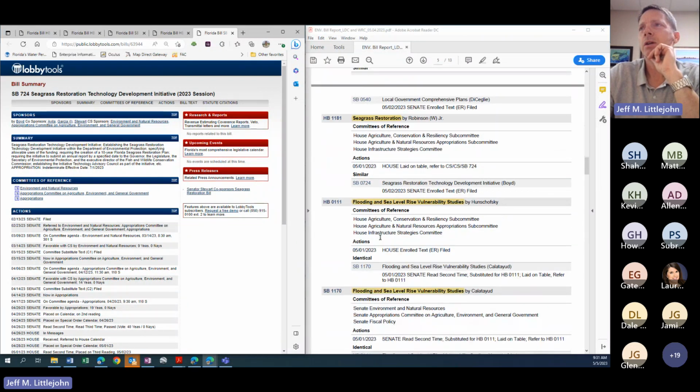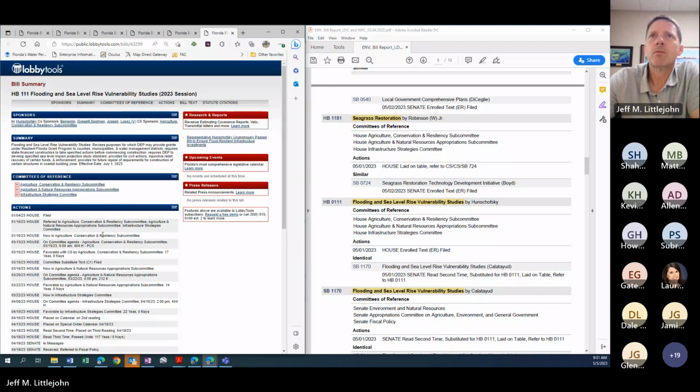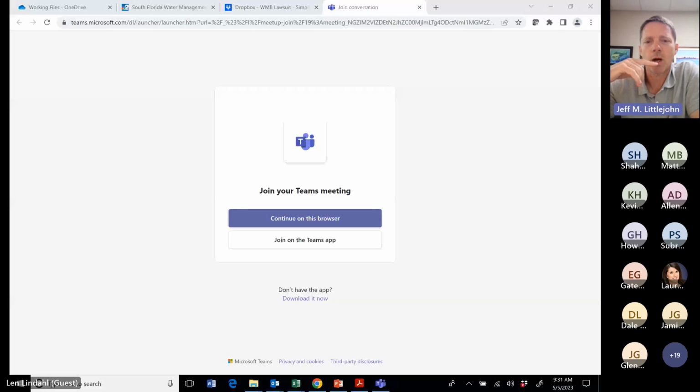There's the companion here. The Flooding and Sea Level Rise Vulnerability Study Bill did pass. If this is your bag, then go ahead and take a look at this. Not a ton of stuff in here. This is not the one that raises the height, the ceiling height, if you raise the floor height. This is more about the studies, vulnerability studies, and I believe it's a slight enlargement of eligibility of different types of requirements.